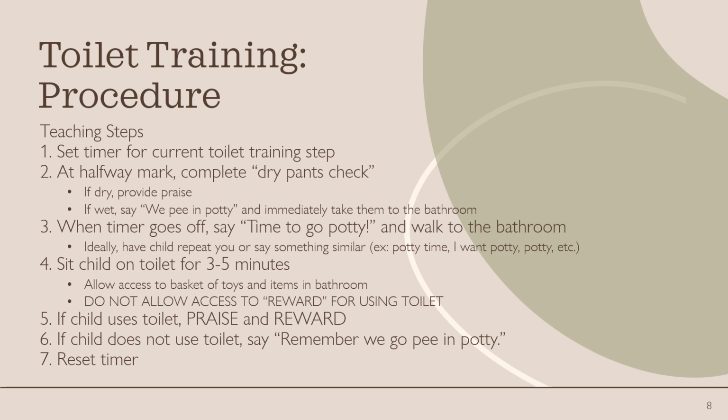If they are wet at the halfway mark, say in a stern voice, "We pee in potty," and immediately take them to the bathroom. If they are wet and you have to immediately take them to the bathroom, you are going to continue with steps 4 through 7.